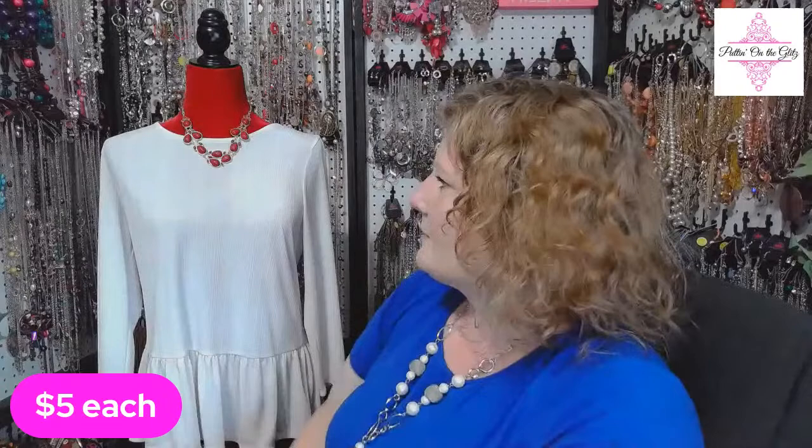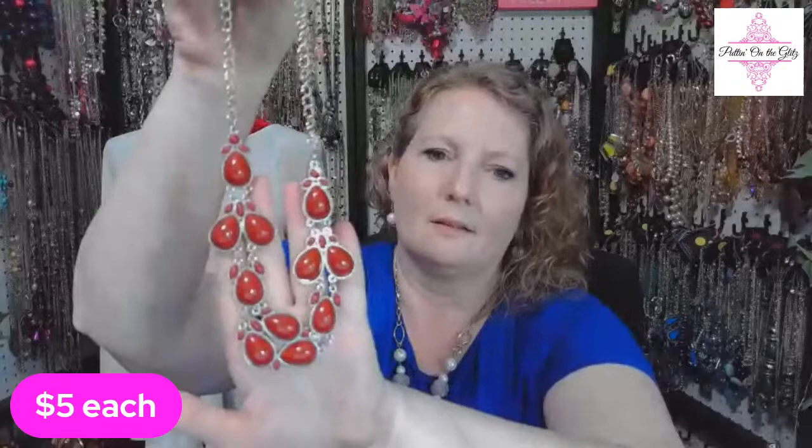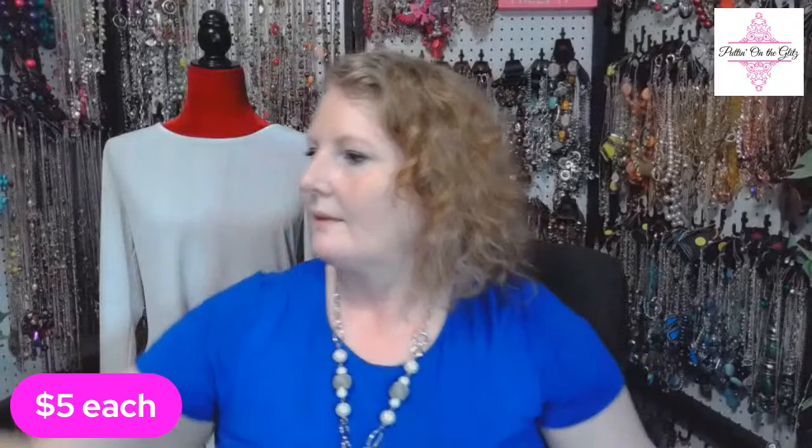This one is about 1/2 inch below that collar. Hi, Sharon. With the 2-inch extension, it's going to sit down right here, so it's going to go across the center of the chest. This one is Botanical Banquet in red. We have three of these, and it is number 13. Number 14, they call this one pink.